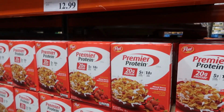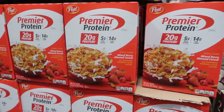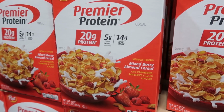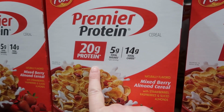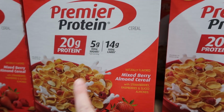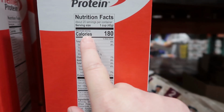I just found a new product. This is $12.99 for this Premier Protein cereal. Now, I've told y'all before I'm not a fan of Premier Protein, but in the weight loss surgery world especially, even in the keto world, people are into the Premier Protein. They're into all of the protein, the label of how much protein you get. And this says only 5 grams of total sugars, but y'all, when you look at the side, first of all, a serving is only a cup.